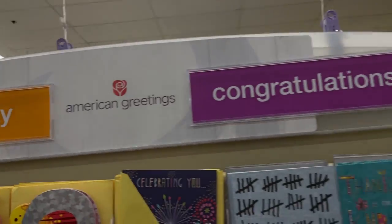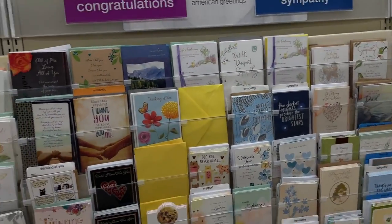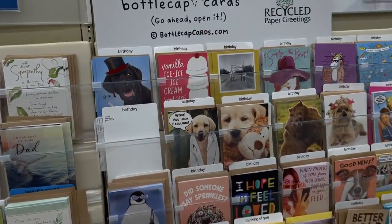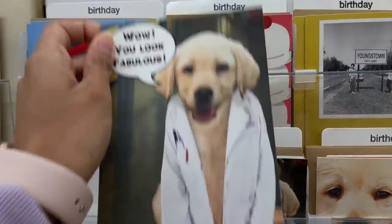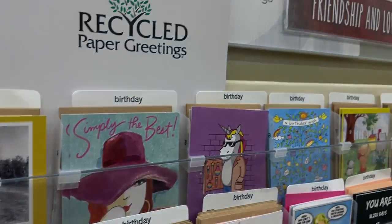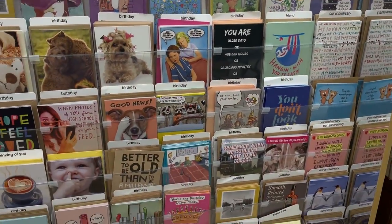Greeting cards, and these also have different themes. Baby, congratulations, and daddy. Different types of cards, and they are very, very cute and pretty cards. Look at this! Wow, you look fabulous! Thank you. These cards are very pretty.